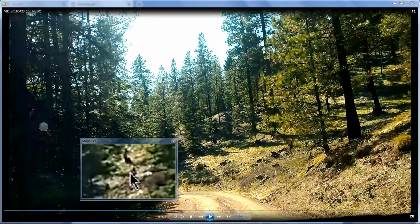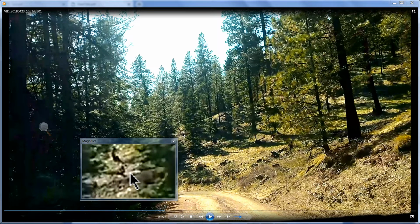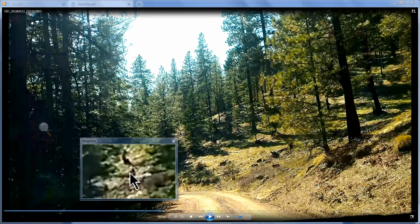Okay, what is that, an arm? Now this possibly could be something here. Looks like an arm. I don't know why he would put his arm on his knee at this stage of the game, but it appears to be an arm.